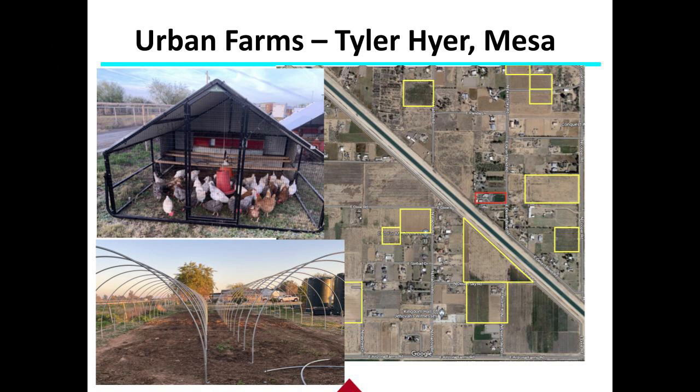You mentioned it, but I missed it: does Tyler have a reason why he has so many yellow spots?